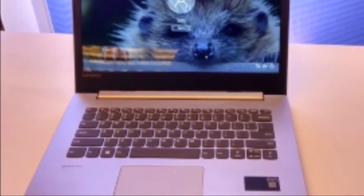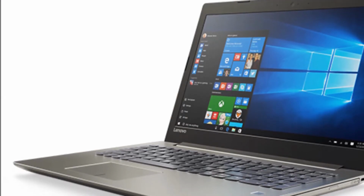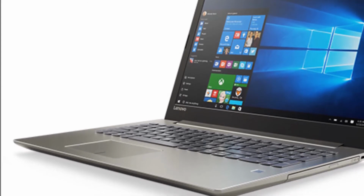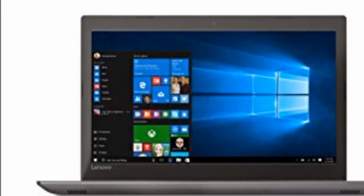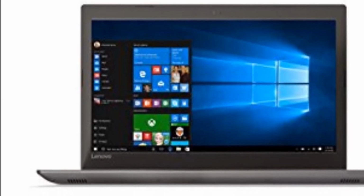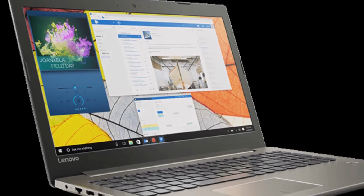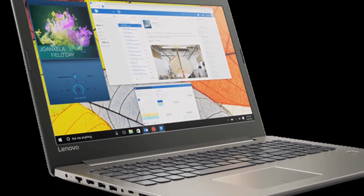Choose between SATA HDD storage, up to 2 TB SATA HDD, or performance-enhancing hybrid storage, with up to 256 GB SATA SSD plus 1 TB SATA HDD. You'll have more than enough space to expand your library of movies, music, apps and more.